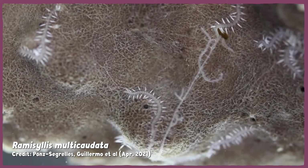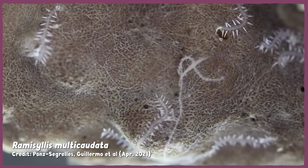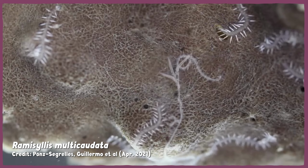That's a lot of butts to feed with just one single mouth, and the researchers don't know how it manages that. They've never found any food particles within the worm's gut. It may absorb nutrients directly from the water, but we still don't actually know how this thing eats or poops, or if it poops at all. So you may be asking yourself, what then does the Ramisyllis do with all of those butts? I know I want to know.